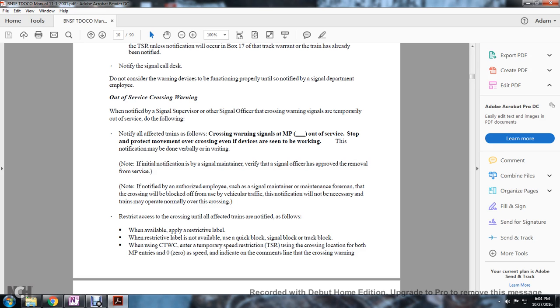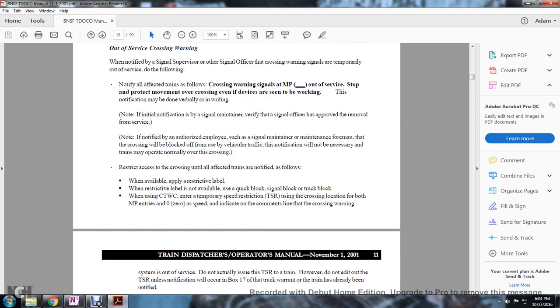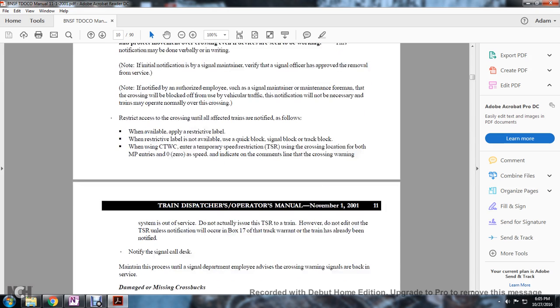If notified that the authorized employee, such as a maintainer or maintenance foreman, is at the crossing and will block the vehicle traffic with the gate, notification will not be necessary. The train must not operate normally over the crossing. Restrict access to the crossing until the affected trains are notified, as follows. When available, apply a restrictive label. When a restrictive label is not available, use a quick block, signal block, or track block using the CTWC and temporary speed restriction, using the crossing location with multiple MP entries and zero speed, as indicated in the comments line with the crossing warning.